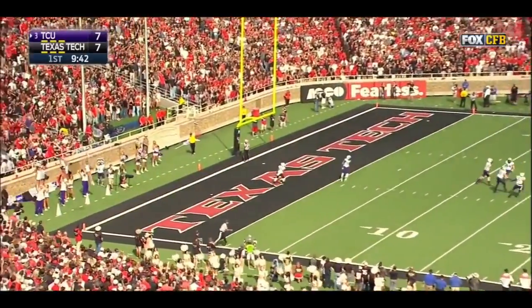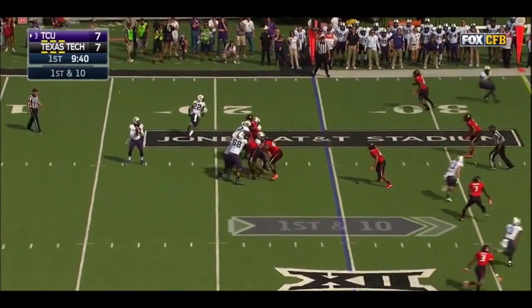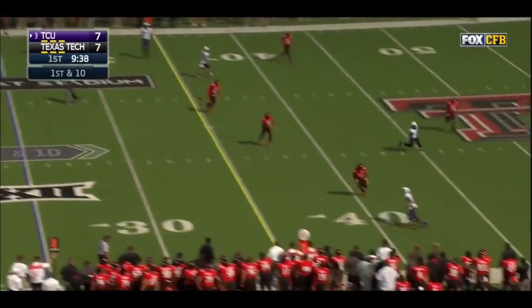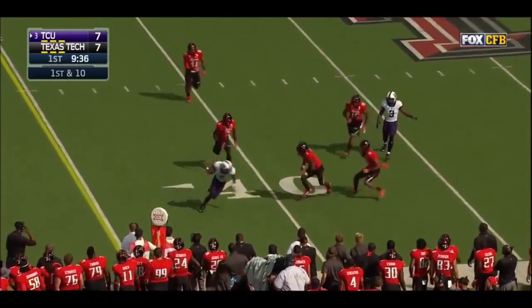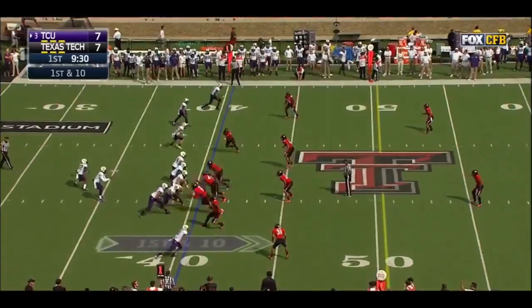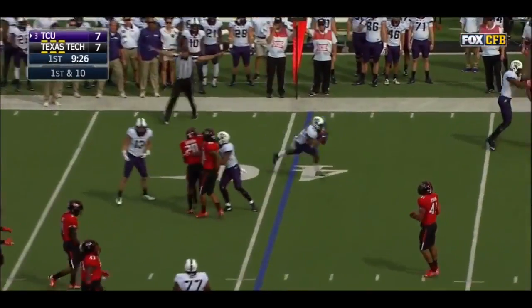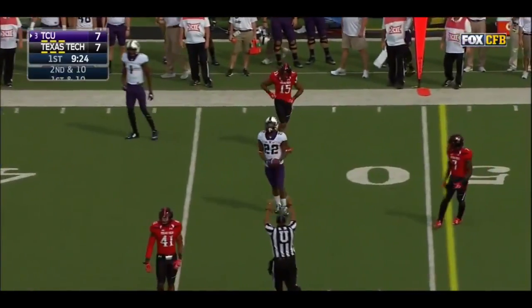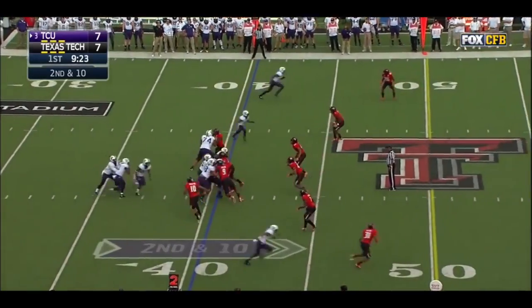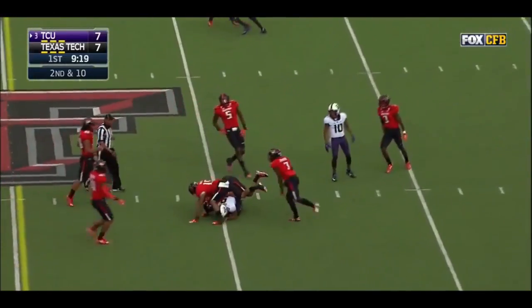Turpin watches it sail over his head. Let's go back to that play. Boykin was a perfect 4 for 4 to begin, and plenty of time here to scan the field and find Dotson, who's got his 3rd catch of the day and a first down to the 40. Use him a little bit. They bring pressure this time, and they swing it out to Green, and it's ruled an incomplete pass. Play action. Dotson again. Off to a heck of a start in this one.